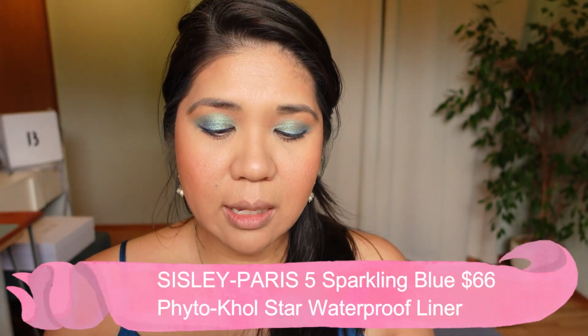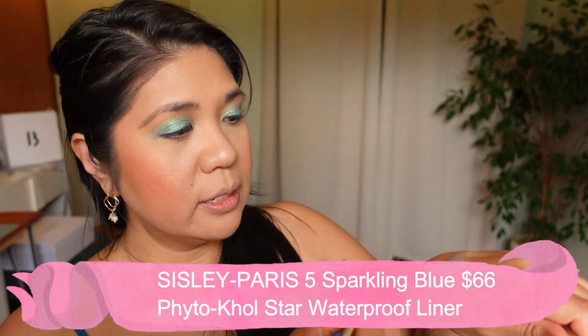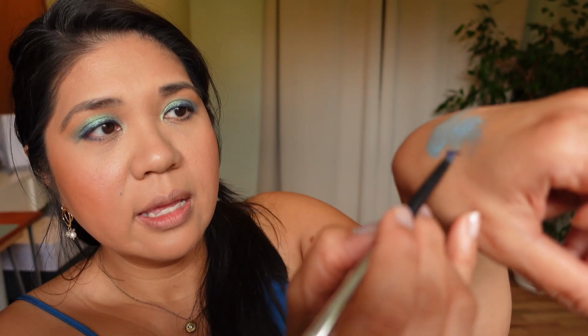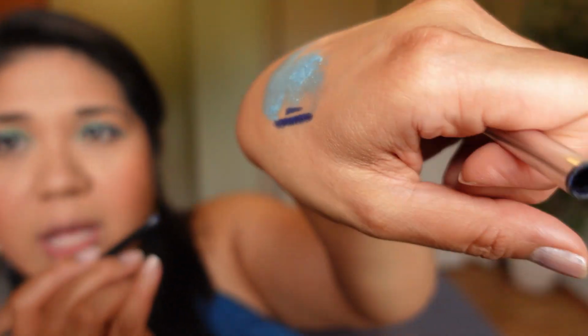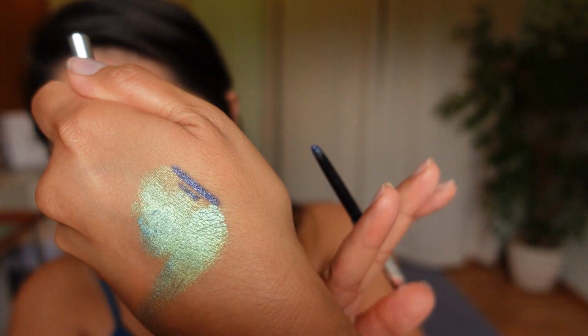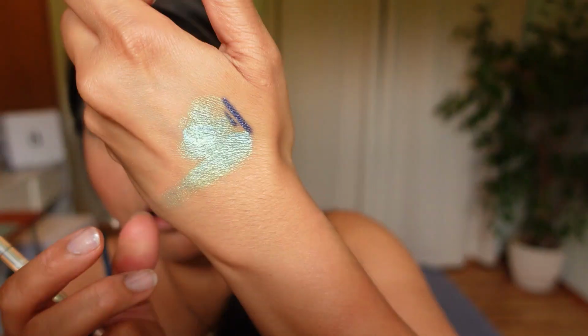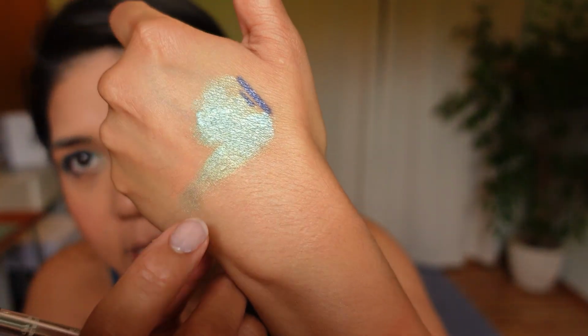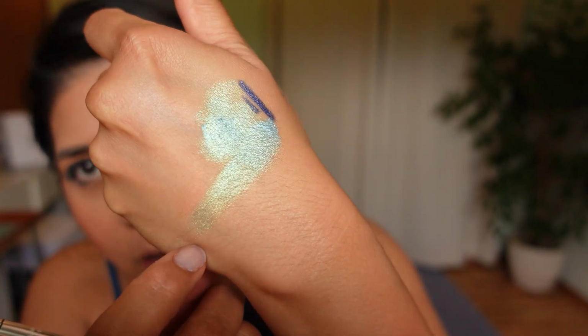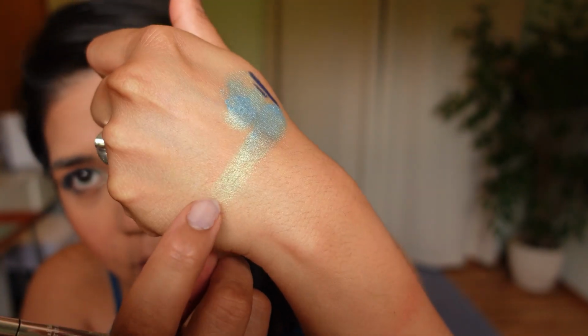I did just eyeliner. One of my favorite eyeliners at the moment are the Sisley eyeliners, Phyto Kohl Star, and the one I used on the top of my liner and a little bit, 1/3 of the way, is this sparkling blue. Look how beautiful that is against the teal. So I'm getting the mermaid vibes here. I love this. This Kulfi has like duochrome at least. You can see the green. There's like a chartreuse underlay there with the teal. You can see it as it's spread out more. So feeling the mermaid vibes there.